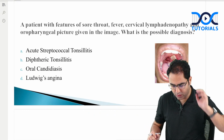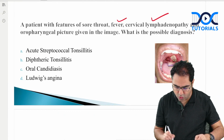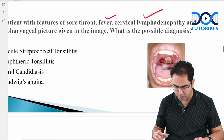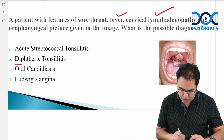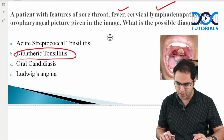Wonderful. Now, a patient with sore throat, fever, cervical lymphadenopathy, and the oropharyngeal picture in the image. What is the possible diagnosis? Please look at the screen. This is a typical picture of diphtheria. Guys, diphtheria will be asked. Diphtheria has been asked. Do not forget that. So, the answer to this question is diphtheric tonsillitis.